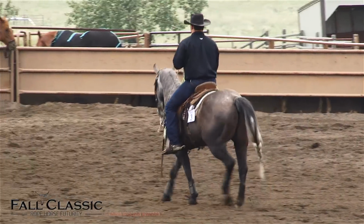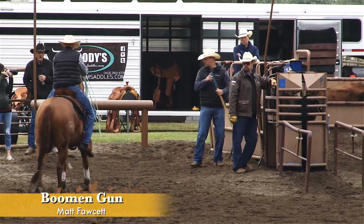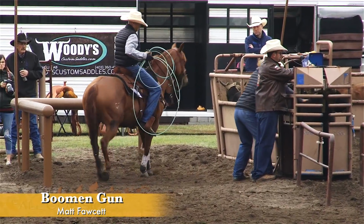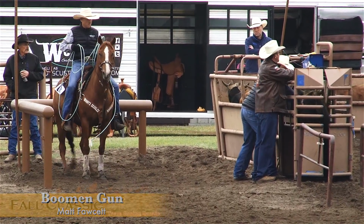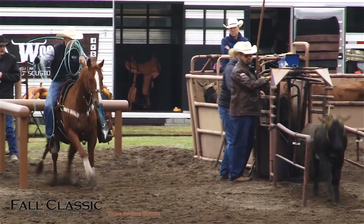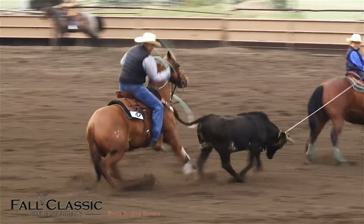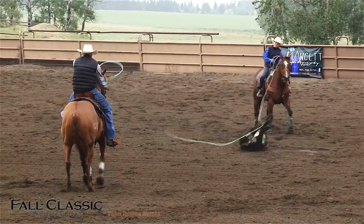All right, now let's go to draw number four. We are going to go to the Fawcett family, Matt and Carla Fawcett and Boomin' Gun, a barn named Badger. Here's a gelding out of Colonel Smokin' Gun, going back to a Boominick mare. Helper Caleb on the front end. Been handy all summer long, roping bones for dad. You bet. It's going to be a 905.